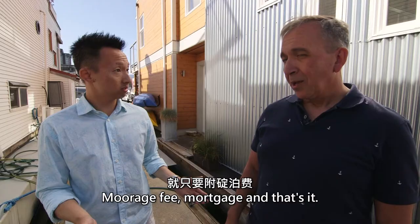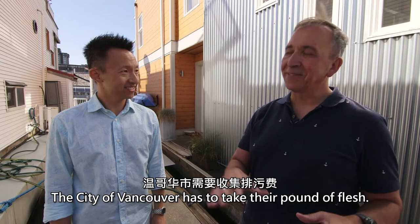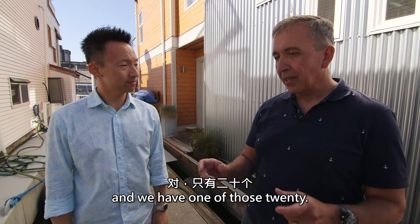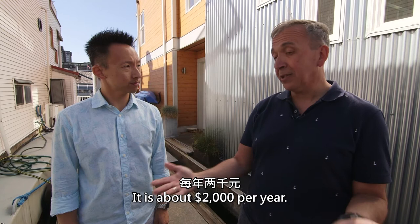Well, there's one more thing. The city of Vancouver has to take their pound of flesh, and what they take out is a license. Because it's exclusive here, there's only 20 licenses, and we have one of those 20. So we pay a license fee to the city of Vancouver. It's about $2,000 a year, for the privilege of being in this marina.